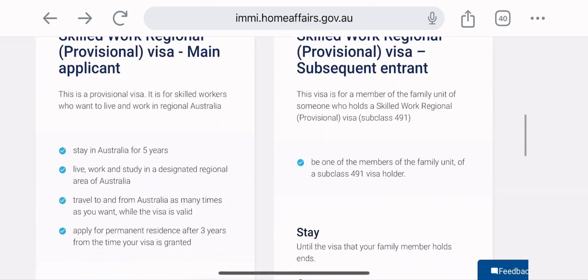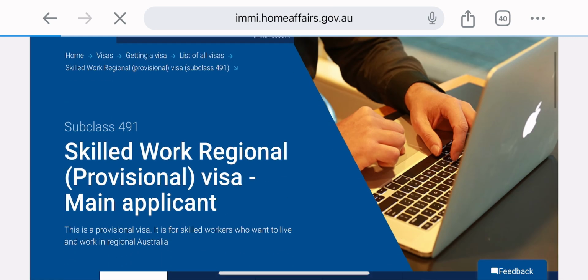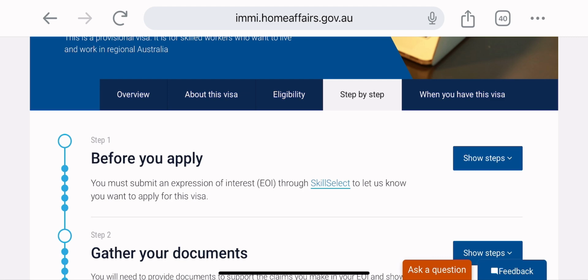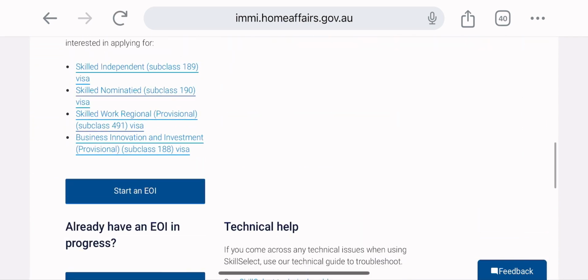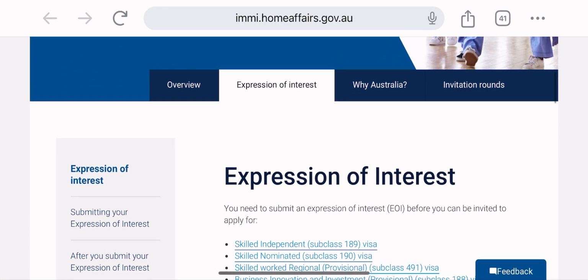Teachers are needed in Australia. Once you get a positive skill assessment, I'm telling you, you are already in Australia. The hurdle you have is the positive skill assessment. Get it and you are in Australia. They are giving them invites, they are granting teachers visas and so on, quickly. They don't wait.